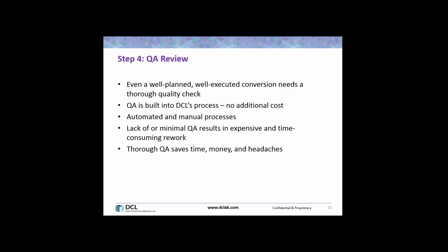Finally, step 4 is QA review. Even if your conversion was well designed and ran smoothly in a mostly automated fashion, you'll still need people to eyeball the content after it's been converted. Something can always go wrong, and a thorough QA check is essential to spotting anomalies and errors. QA is built into DCL's conversion process because we realize it's essential to delivering error-free content.